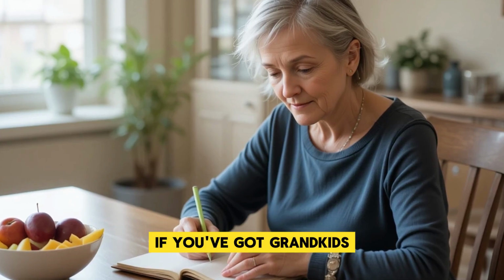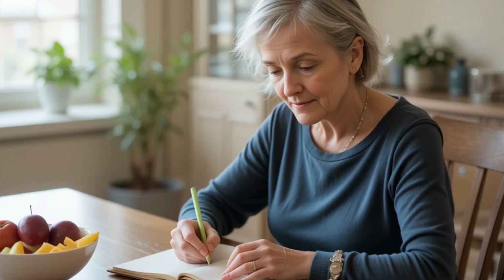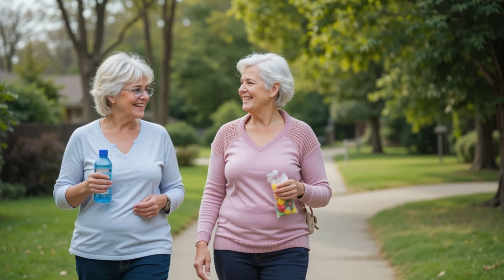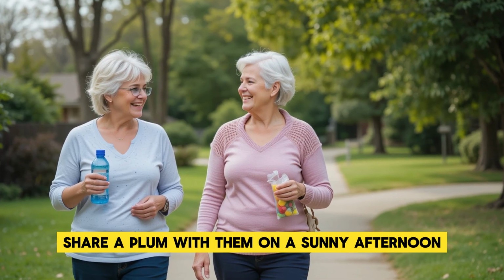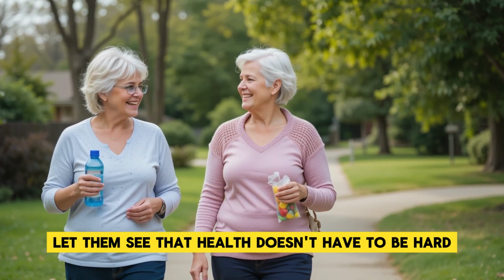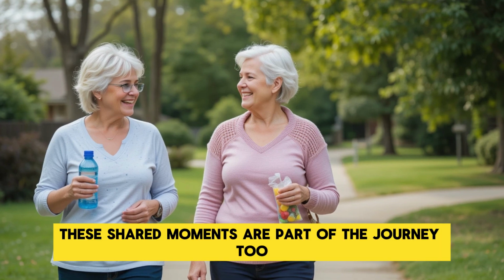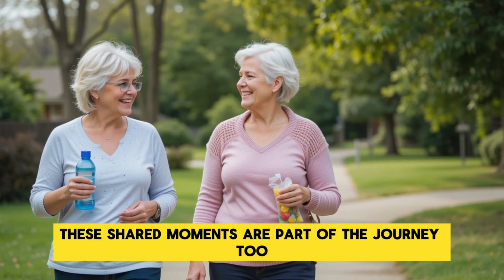If you've got grandkids, this is also a beautiful way to lead by example. Show them how to cut melon. Share a plum with them on a sunny afternoon. Let them see that health doesn't have to be hard, it can be sweet, refreshing, and even fun. These shared moments are part of the journey too.